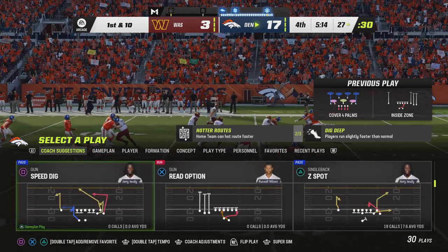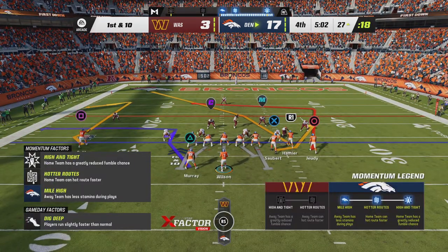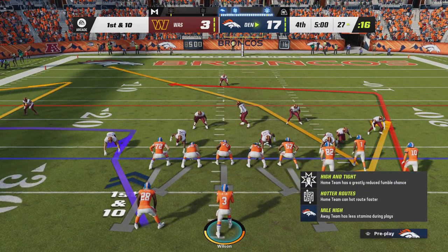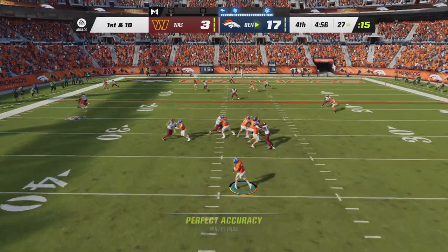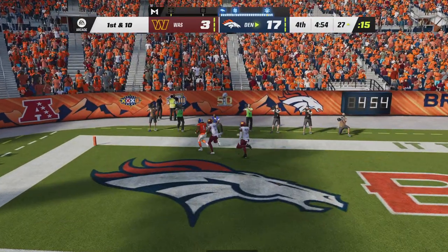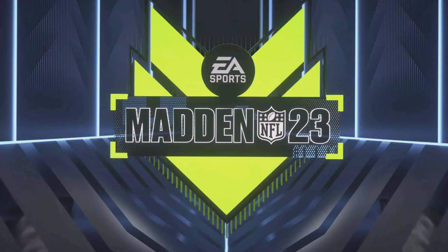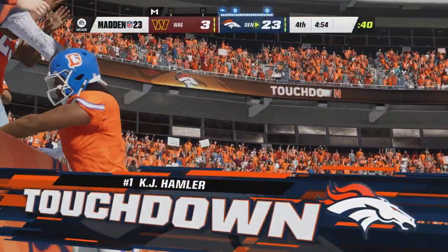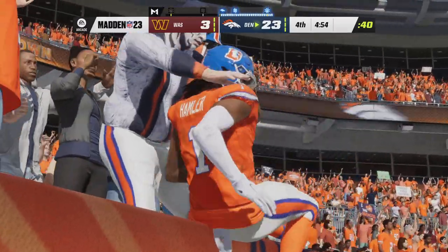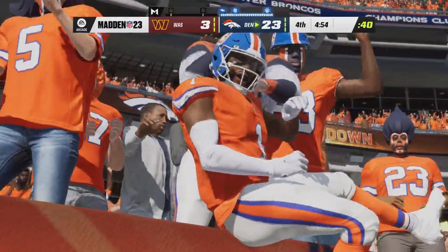I think we're seeing the effect that runs like that are starting to have on this game. They're a little bit slower, that front seven, reacting to the football, almost like body blows in boxing. Slowing them down, and they're really starting to take over in this game. And this is taken in by Hamler for a Bronco touchdown. A great play there. 27 yards. And the Broncos have pretty well put away here in the fourth quarter.